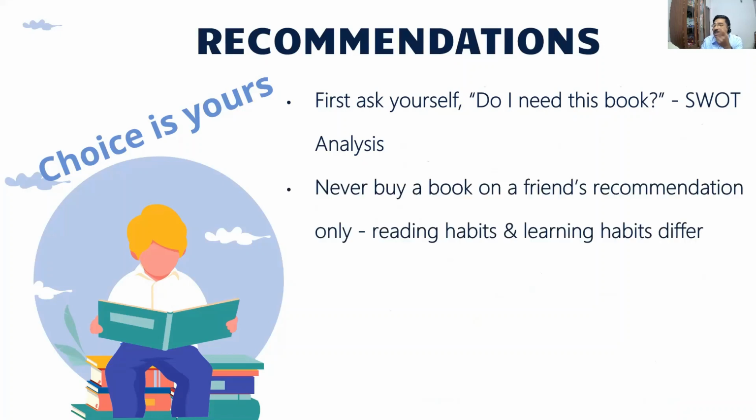Never buy a book on friends' recommendation only, because you do not have uniform reading habits and learning habits. They differ between individuals and we as teachers cannot estimate your reading or learning habits. It's your own personal comfort level. So choose a book that suits your reading habit, your learning habit.